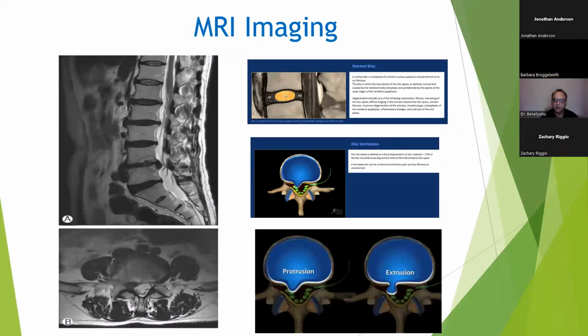So Zach kind of went into the nomenclature for discs. So pretty much everyone knows the disc is composed of an inner nucleus and an outer annulus fibrosis. Disc displacement, for purposes of today's discussion, we'll talk about protrusions versus extrusions. Sometimes it can get confusing, but the really simple way to make that differentiation is to look at the base of the herniation. If you look at the bottom right slide, notice how on the extrusion, the neck of that displacement is very narrow compared to the outer part. So when the inner part or the neck of that disc that's pushing out is smaller than the top, that's an extrusion. And you can see that in the protrusion, it's actually the opposite.